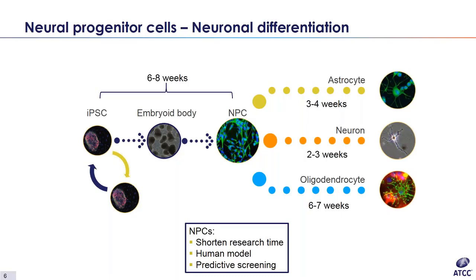So implementing neural progenitor cells into your experiments can save 1 to 2 months worth of work and gets you running your experiments on differentiated neurological cells sooner. Furthermore, these neural cells will faithfully recapitulate the in vivo situation.